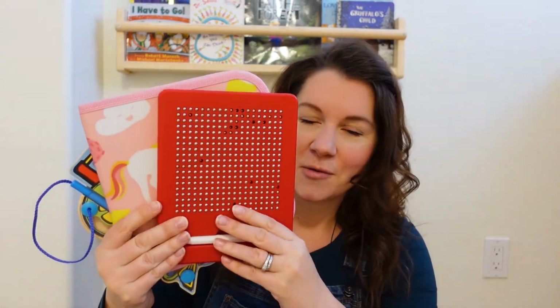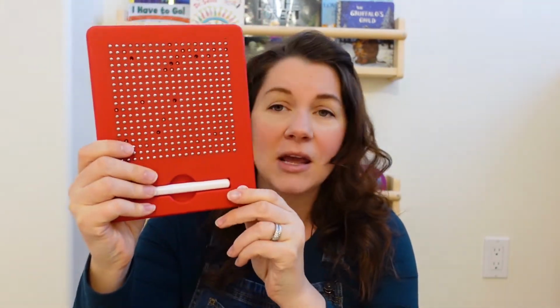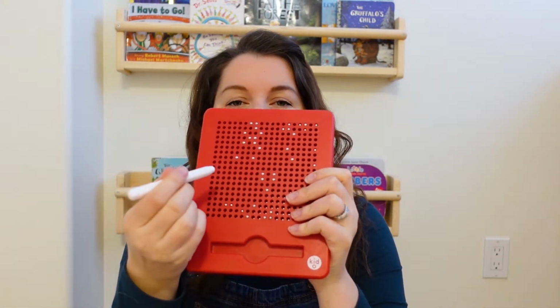So a lot of us aren't traveling as much as we'd like to these days, but here are a couple of things that I've collected that I think are great for road trips, airplane rides, and just in general playing with at home. I'll start with the first one. This is, I think, called a Magna Tab. It's by the brand Kiddo, and it's really cool. It's magnetic. It comes with a magnetic pen here.